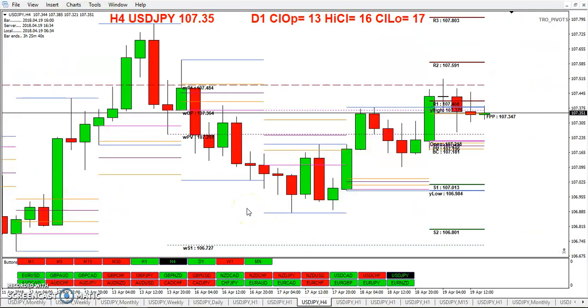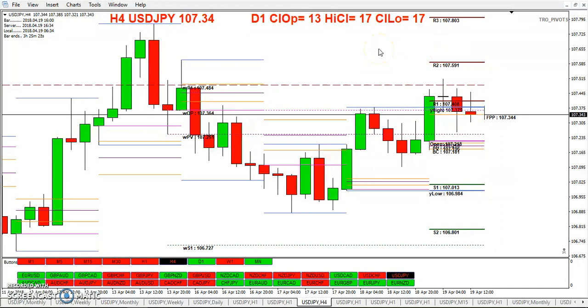And looking at the pivot, we had the open, price came down, hit the pivot, and reversed right out of that central pivot area. You see here it exited to the bottom, but then it came back and reversed out.